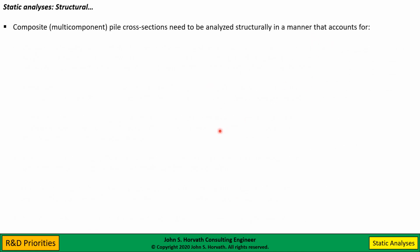In terms of structural issues, we need to do a better job of analyzing the composite or multi-component pile cross-sections, and these are very common with tapered piles. Certainly the predominant tapered pile driven in the United States at the present time, the taper tube, consists of a steel pipe made out of hot rolled steel that is driven into the ground and then is concreted after installation. Well, clearly that steel pipe has some significant residual loads in it long before the concrete is poured inside of it and solidifies. So we need to do a better job to take this into account.